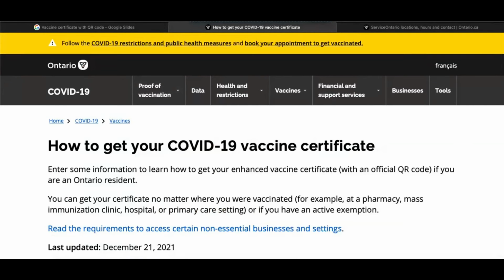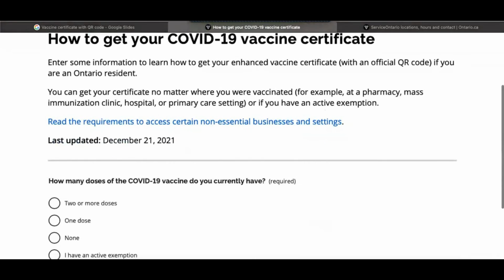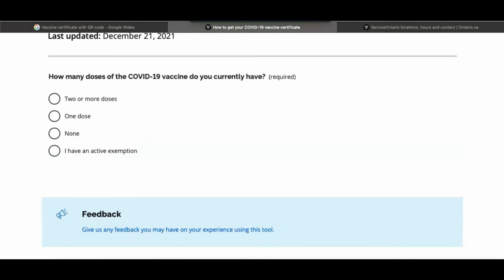Okay, so earlier in the slides, we talked a little bit about the questionnaire, the online form where you would go to get your COVID-19 vaccine certificate. And here I just wanted to show you guys the questionnaire live, just so you guys can see how the questions could change varying on your answers. So as you can see, this is the only question that is coming up for me right now. It is how many doses of the COVID-19 vaccine do you currently have? And just a reminder, this one is required.